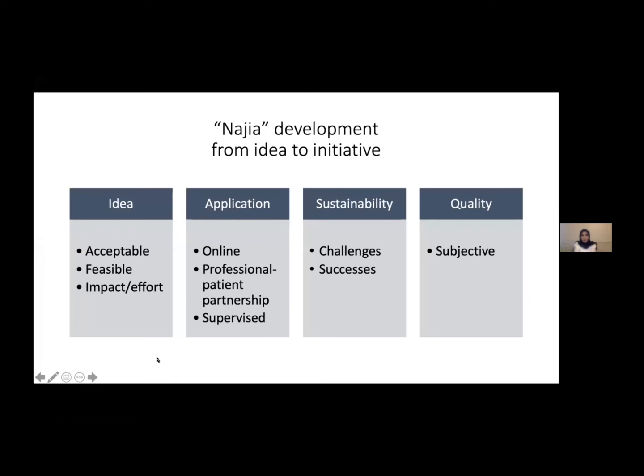I'm going to talk about the transformation from having an idea into an initiative, and we're going to go through the idea itself, the application of the idea, the sustainability, as well as the continuous evaluation or assessment of the quality and future goals.